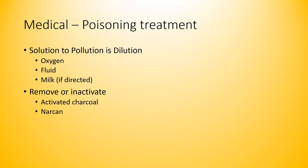The solution to pollution is dilution. So they have a respiratory problem. They have too much carbon monoxide. Give them oxygen. Get rid of the carbon monoxide in their lungs and fill it with oxygen. At the ALS level, we can dilute if there's anything in their bloodstream. We can dilute it out with fluid. You can rinse out eyes if there is a toxin in their eye.